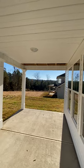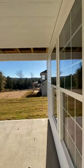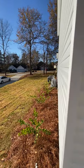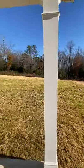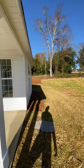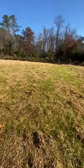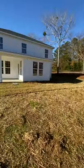Step out to a covered patio. A little bit big. This will all be just seeded grass, and then there's about 6 foot of sod.